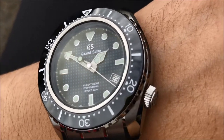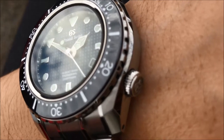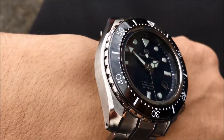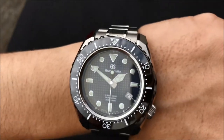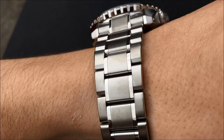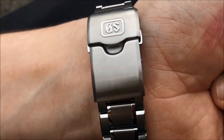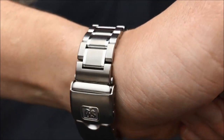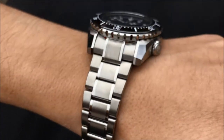Hey guys, so today I'm going to show you the Grand Seiko High Beat 36,000 Professional 600 Meter Divers Limited Edition Watch. Designed to meet the most demanding challenges on Earth, Grand Seiko's Professional Divers Watch combines both high accuracy and the reliability that the serious diver requires. It is designed for saturation diving to a depth of 600 meters.